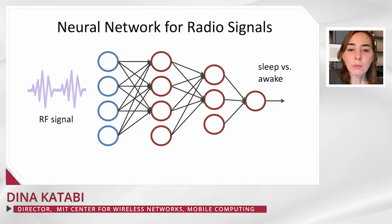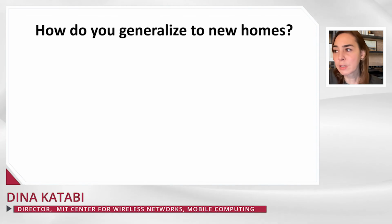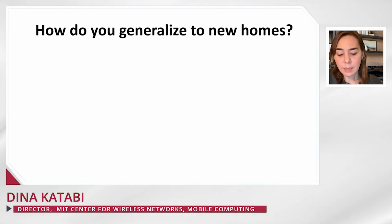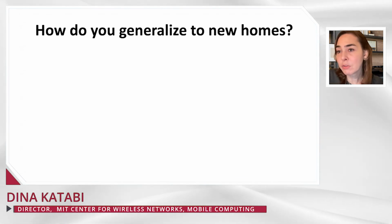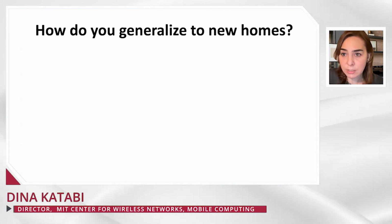Now, of course, when you work with radio signals and you are trying to apply deep learning to radio signals, there are many challenges. But one of the things that I want to touch on in this talk is this idea of generalization. Basically, you want to be able to train your neural network with some subset of people in some homes, but you definitely want to take them to new homes without training again with the new people.